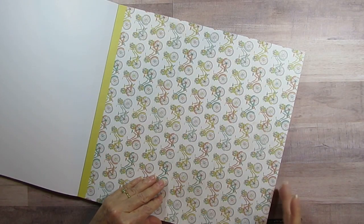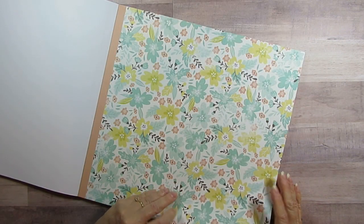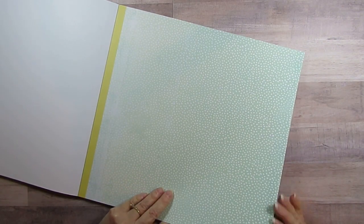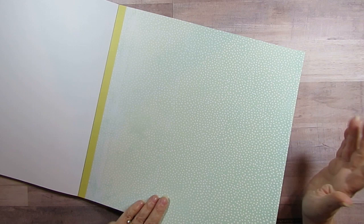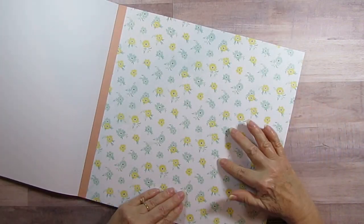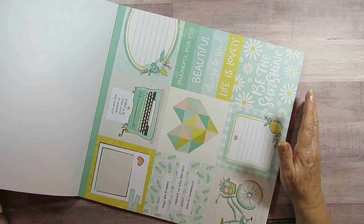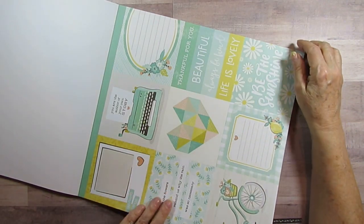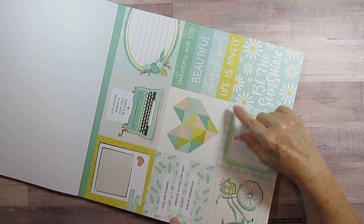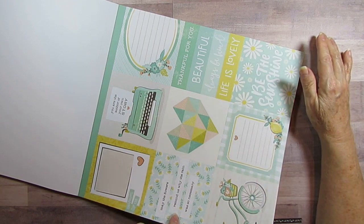More bicycles. More flowers. And this is kind of a random, kind of a, not really a dot, kind of a free flow dot. This is really pretty. The little flowers, you know, I just think there should be more of those. And cut apart sheet. Okay, and they do 2 cut apart sheets. I don't remember if I noticed that. And it's got the typewriter. It's got the geometric hearts.